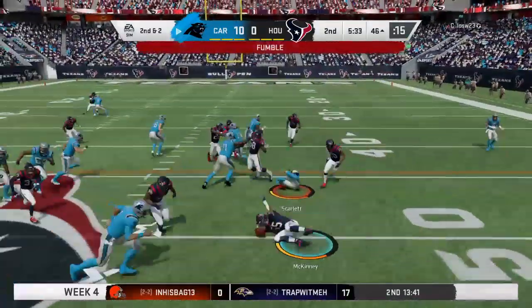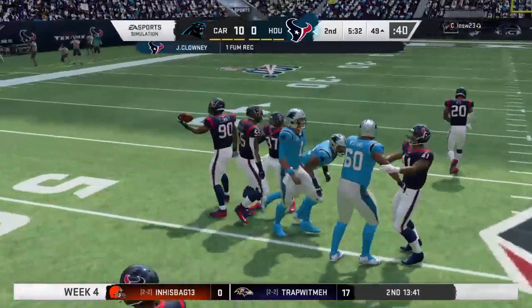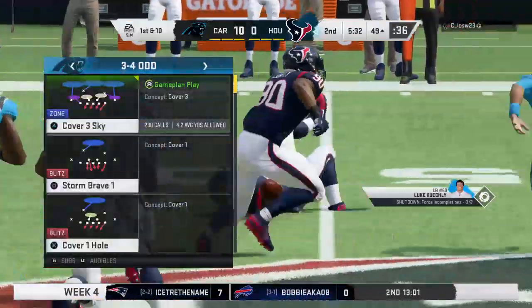Now a shotgun handoff to Scarlett. And on his first carry, he loses the football. And the Texans scoop it. And they'll set up shop right near midfield at the 49-yard line.